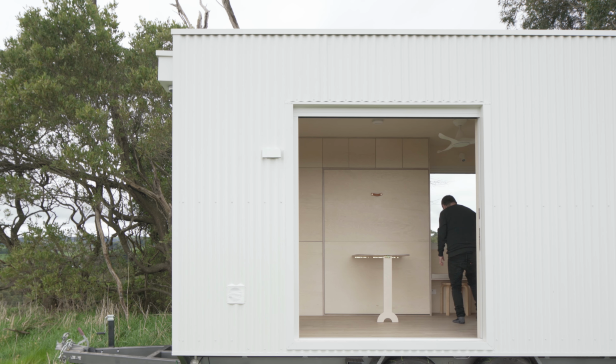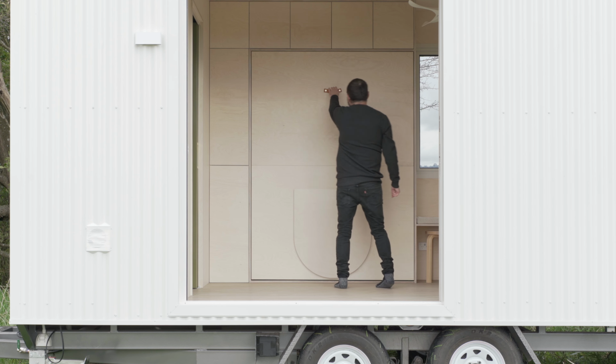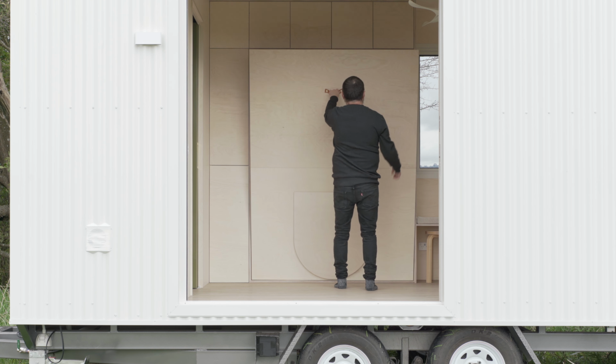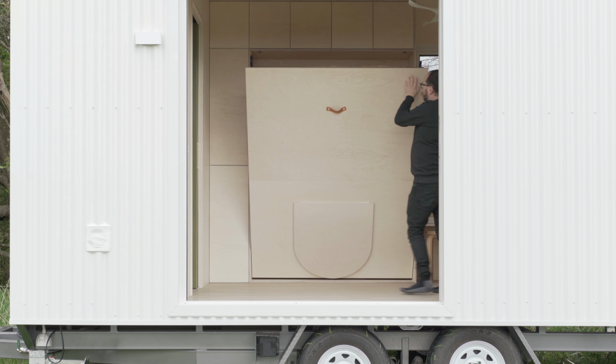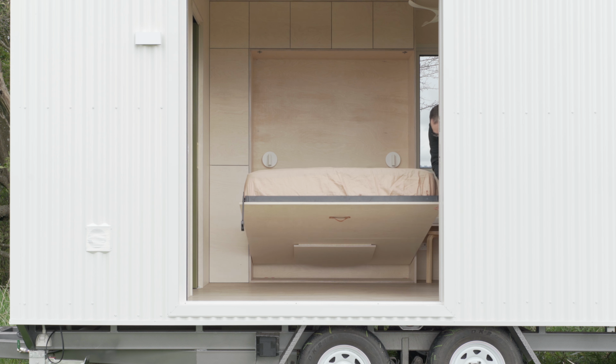It was about ensuring that the internal space could accommodate the bumps and knocks that would occur after coming back from an adventure into the bush, the hills, the coastline. But it also needed to be refined enough that you felt like you'd come home.